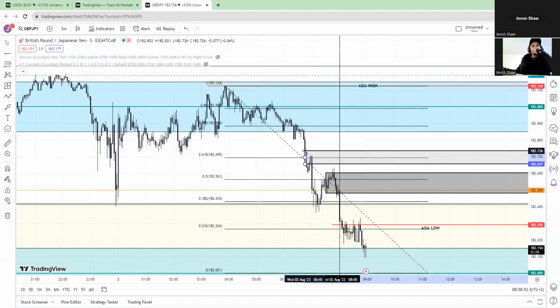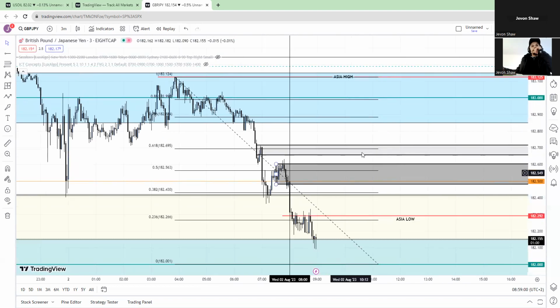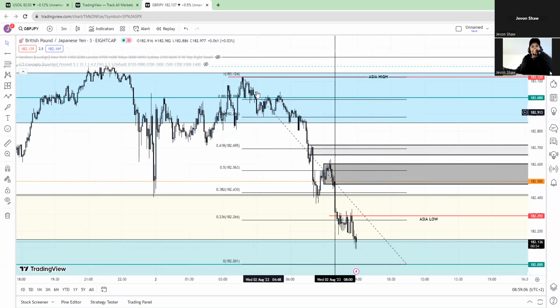However, there is a fair value gap over here as well. And an unmitigated order block. So let's see what happens when price reaches either this or this zone, and then we can look to sell because I don't think we would retrace that far. And then, yeah, let's see what happens.